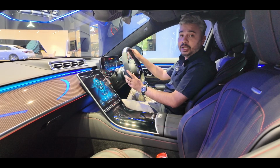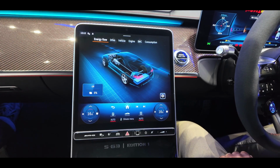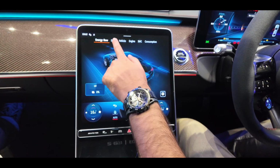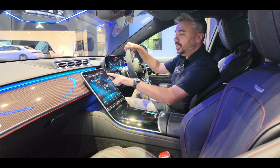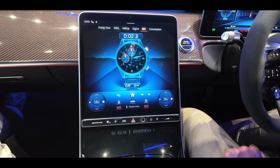Even the screens are AMG specific, and the center screen allows you to cycle through the various systems and see what they're up to at any given point of time. But my favorite has to be the instrument cluster screen, which displays this watch that you can use as a stopwatch.